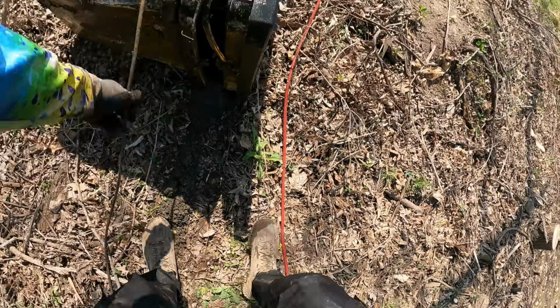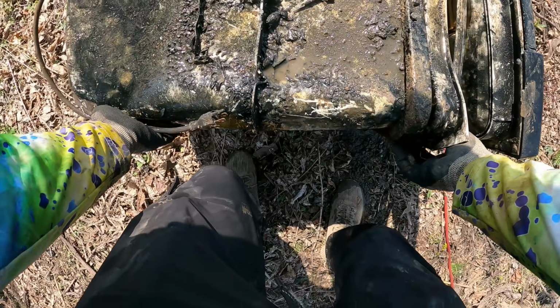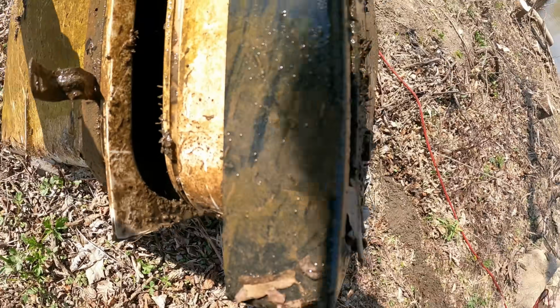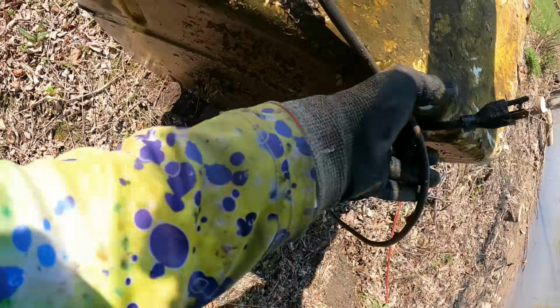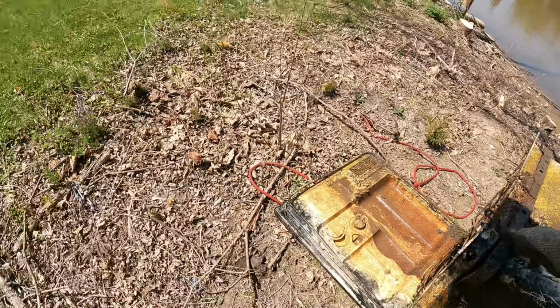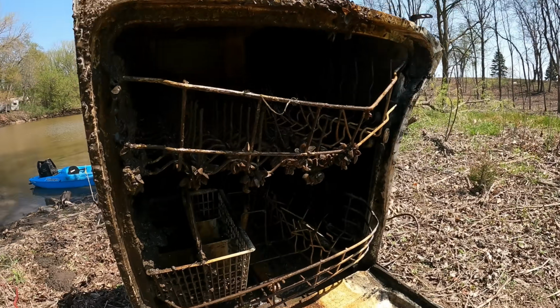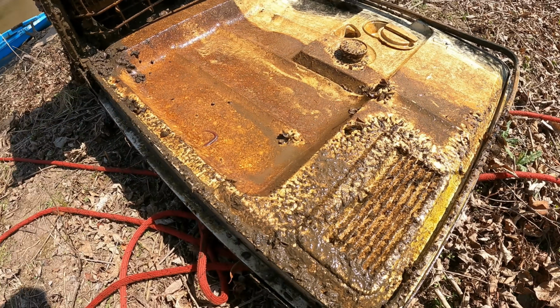But you guys, this is definitely a washer. Hold on a second. Let me stand it up here. What in the world? Like, no. Yep. Look at it. We just caught us a dishwasher. Is this a joke? You guys. Oh my gosh.